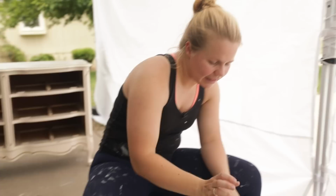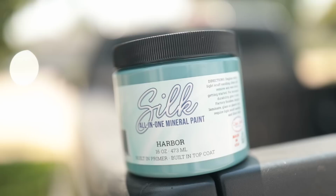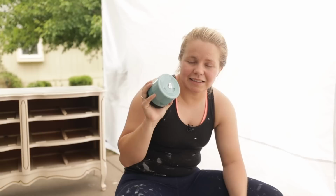So I'm gonna be using my Scarlet brush from Dixie Belle, and I know that you guys know this, but I just love these handheld little brushes. They just fit right in there. And then I'm also gonna be using Harbor, the color from the all-in-one silk mineral paint. So this paint allows you to flip pieces in one day, because it's a built-in primer, a built-in top coat, plus the paint.